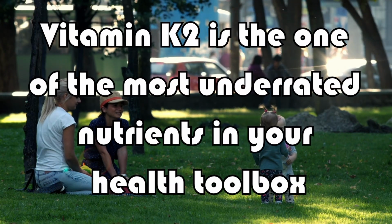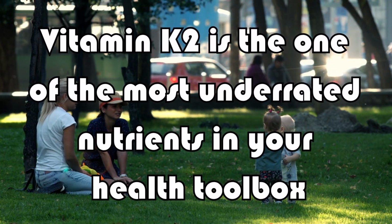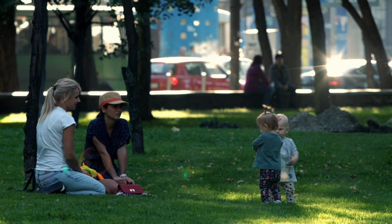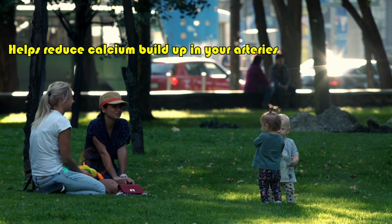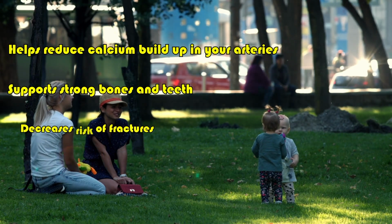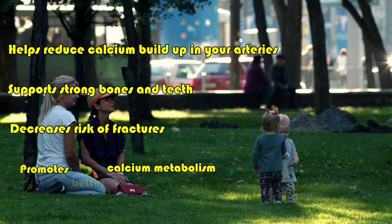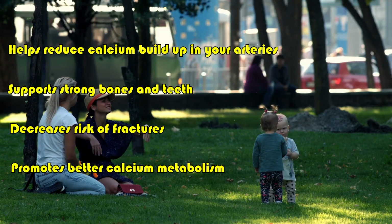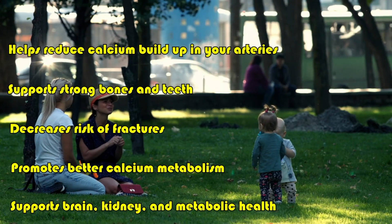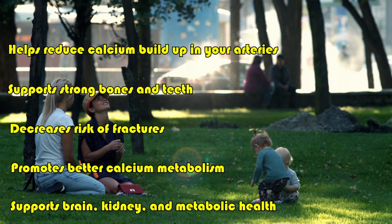Okay, now let's take a moment to summarize. Vitamin K2 may be one of the most underrated nutrients in your health toolbox. Research shows that it helps reduce calcium buildup in your arteries, supports strong bones and teeth, decreases your risk of fractures, promotes better calcium metabolism, and may even support brain, kidney, and metabolic health. That's a lot of benefit from one simple vitamin.